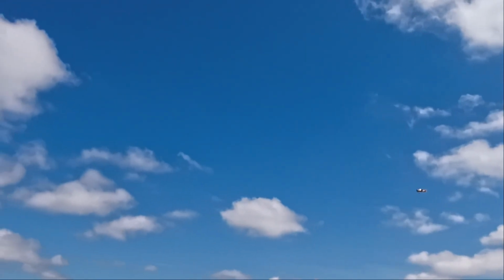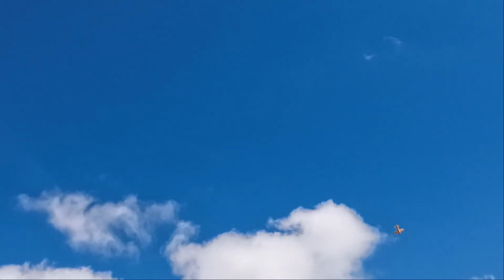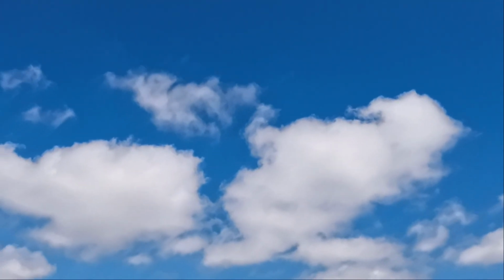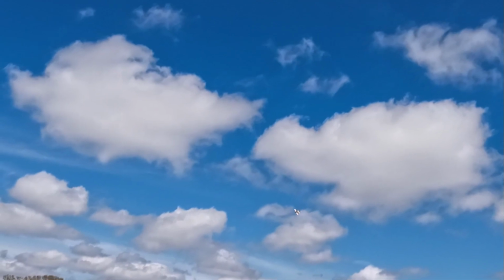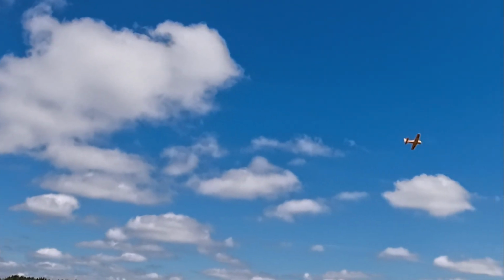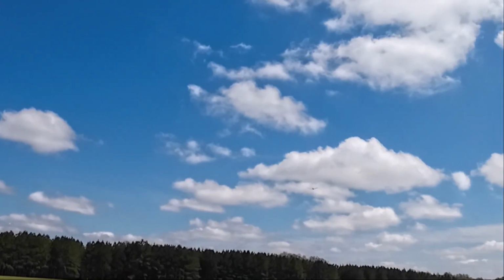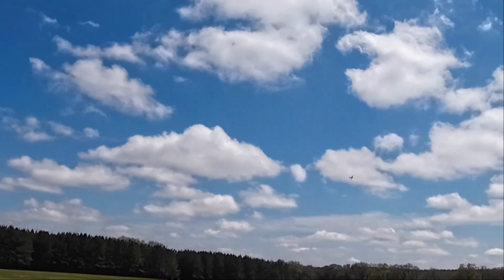Time remaining 7 minutes. A lazy loop. The wind kind of messed it up there. I could have used a rudder, I guess. I got wind blowing from my back side. It picked up a little bit, but this plane is a non-issue. It just flies so great and honest. Just an honest flyer.